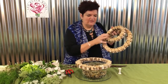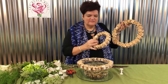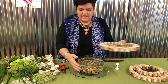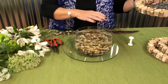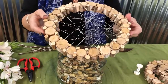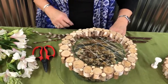So we brought in a new product that is actually a wood slice wreath. These could be used to create great looks on your walls, but another way to use them is to get that European influence. I've taken a simple cylinder vase, added some pebbles in to give that pathway feeling. Then we used the metallic wire, and I just strung a grid over and under on that wreath, and we're simply going to place it on top there as our grid.